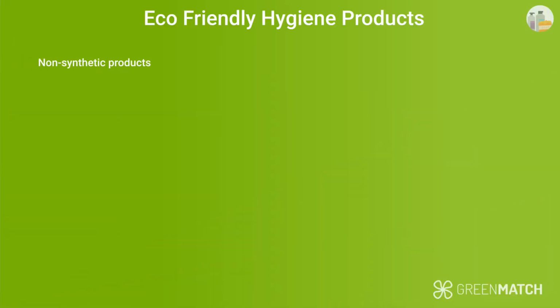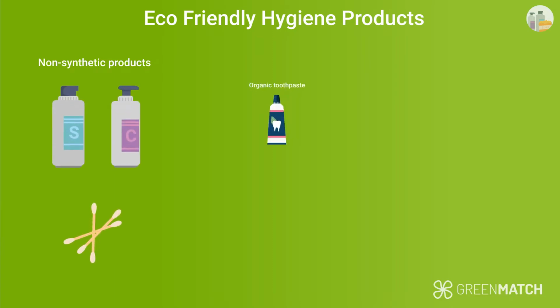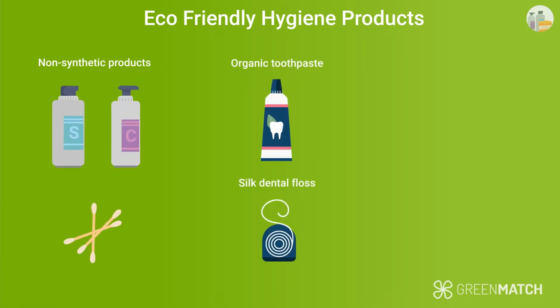Just like cleaning products, regular hygiene products also contain various toxic ingredients that are washed down the drain and can end up in the ocean. Try to opt for non-synthetic ingredients when shopping for shampoo, conditioner, and cotton swabs. Use organic toothpaste and silk dental floss for brushing your teeth. And zero-waste shaving products like plant-based shaving soap and reusable razors.